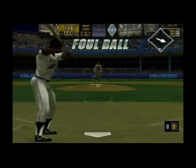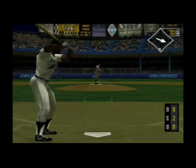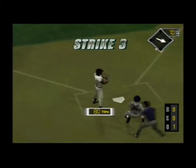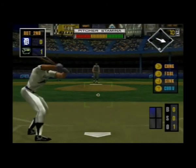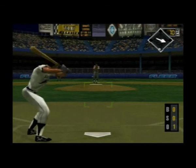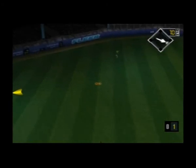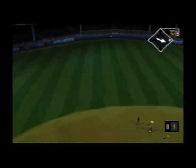Grounded to third base. Foul ball. The count is 0-2. Got him looking, strike three. That was the perfect pitch in that situation. Next up, Miguel Cairo. Hard smash to center. The throw.